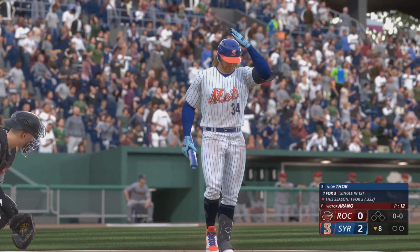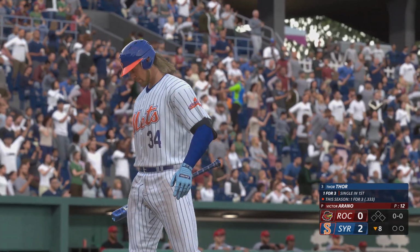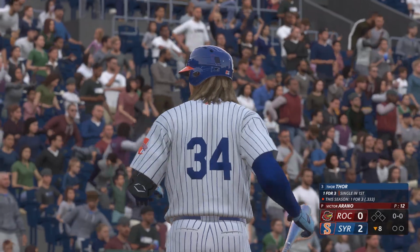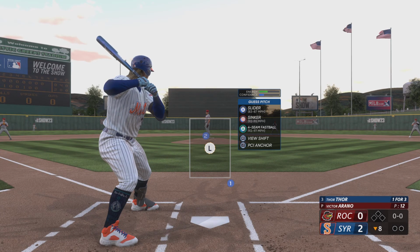Welcome back, and here's the first baseman, Thor. He's kind of an outlier, especially when guys are consciously sacrificing contact to deliver power.